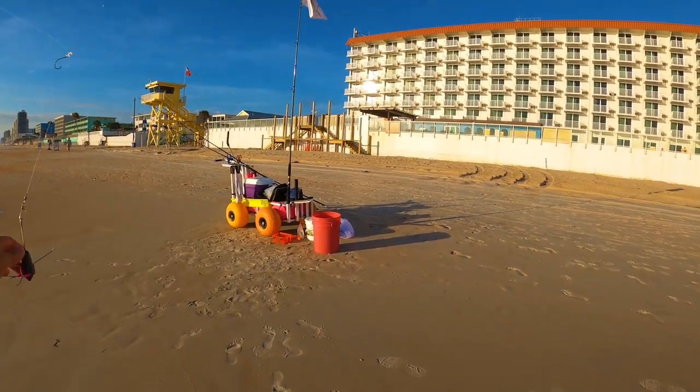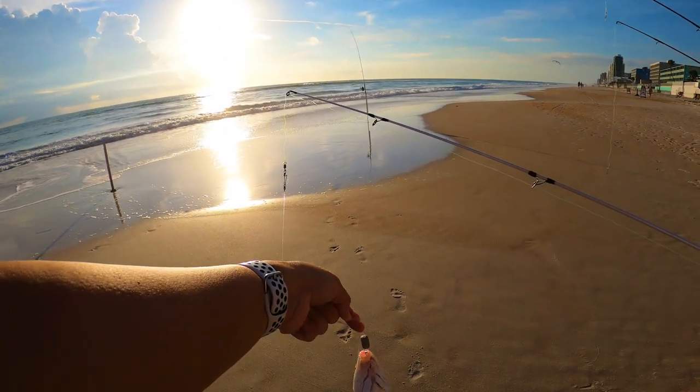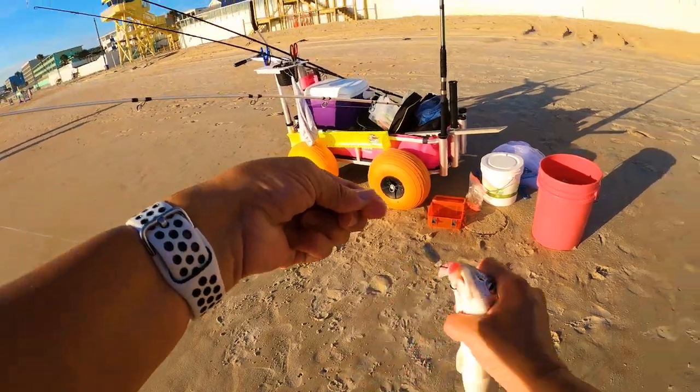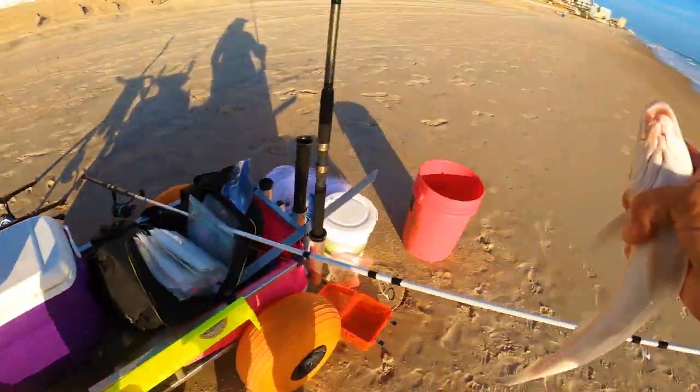Sweet! Okay, we gotta get this redfish in the cooler so I got room for the whiting. And this is on the shrimp fish bites, still on our silver rig. All right, he's a good one. We'll measure him up here. He's about 11 and a half.